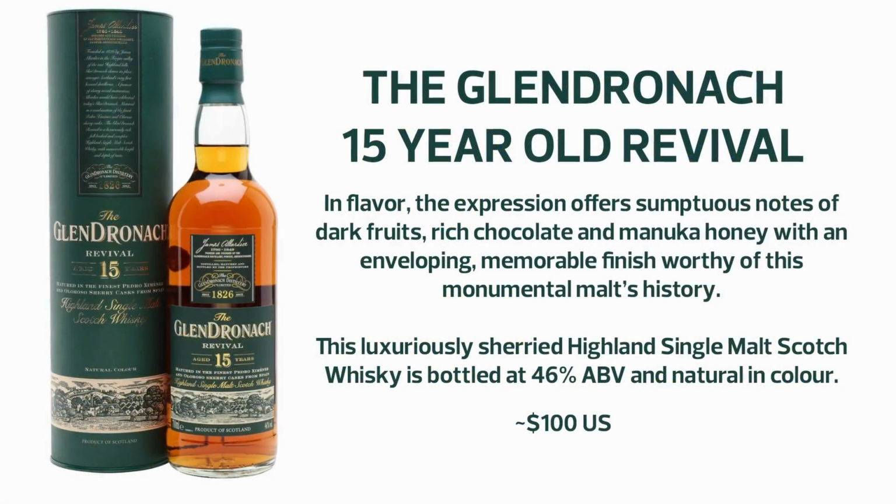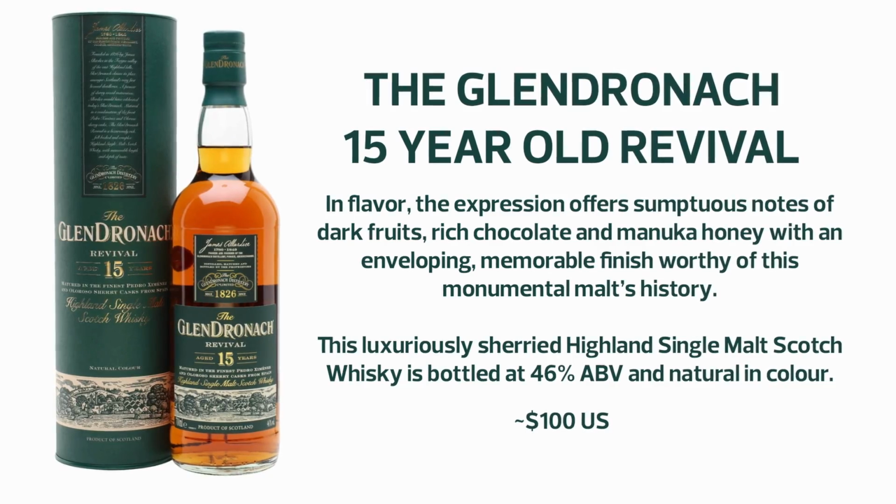I hope it's this one. Well, I don't know. I haven't had this one in a while. It's been to me. Well, we've kind of hit a little bit here and there, but what is this? I do like some Glendronach. Glendronach 15 Revival. Yeah, so say that again. Glendronach 15 Revival. Revival, right?